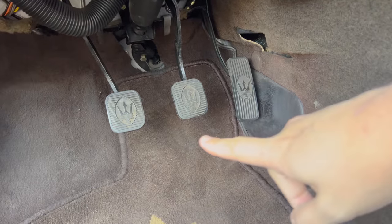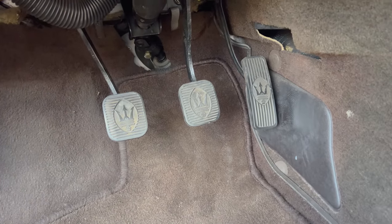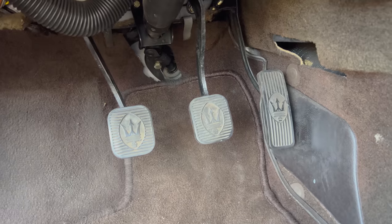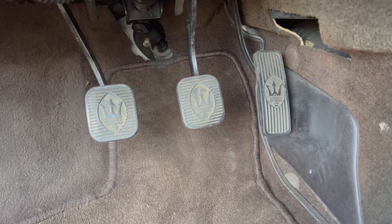Now, speaking of the driver's footwell, worth pointing out, the pedals have Maserati logos. And you can see not just on the accelerator, but the accelerator, the brake, and the clutch, all three of them have Maserati logos because they jammed that trident everywhere they could in this car.